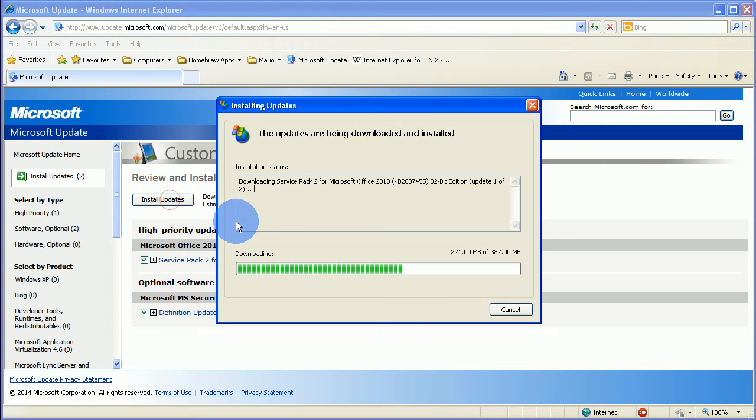Yes, install updates. Now it's installing, downloading them and installing. The updates are being downloaded and installed. It's almost done downloading because it's already been downloading it. Downloading updates 57%.